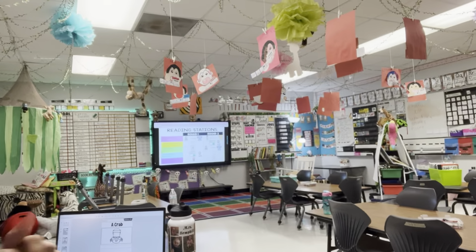Right now we have up our, I don't know if I showed you guys this, but we have up our little Dracula's from I Love My Fangs. I am about to work, we don't do centers on, I'm getting ahead of myself, just ignore that. Okay. So that is their writing center.